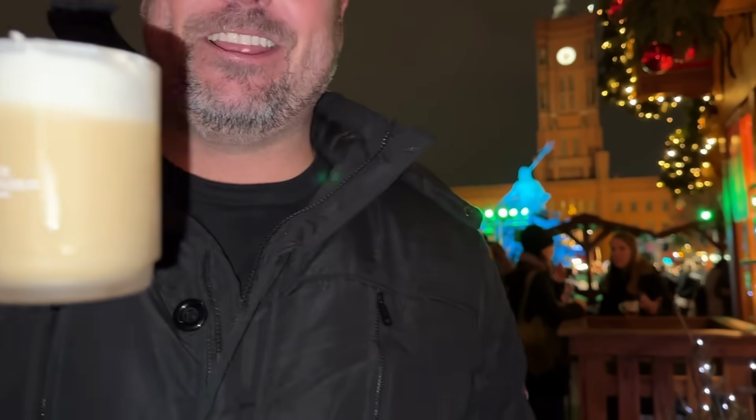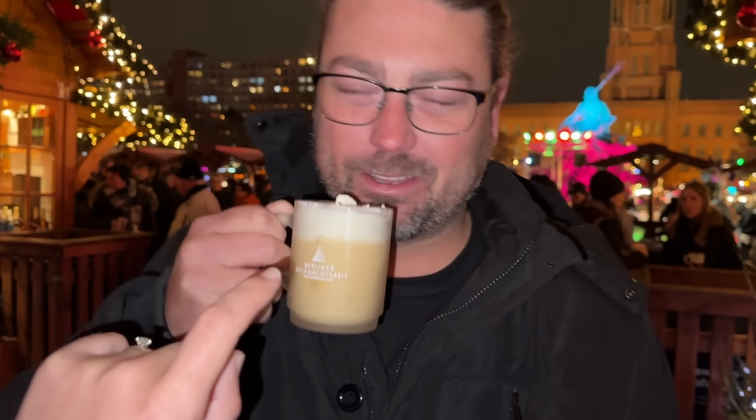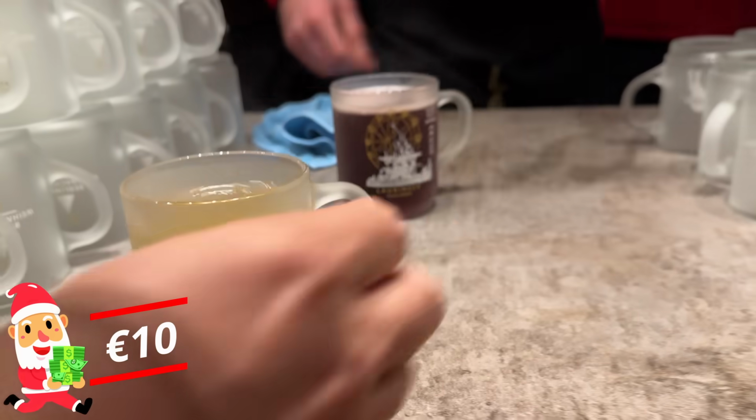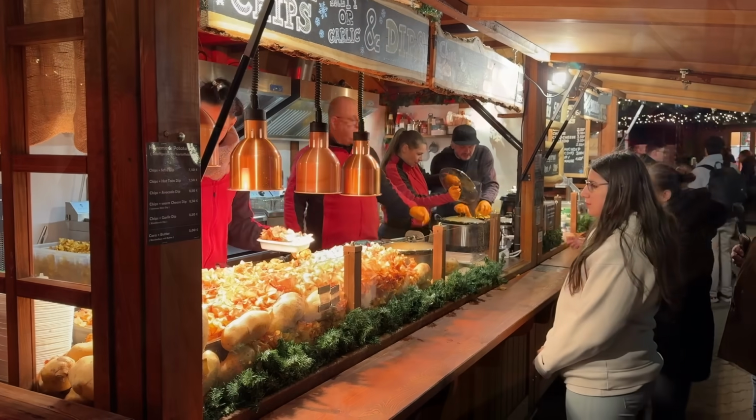Man, this is something to try. We're living the dream here at the Berlin Christmas Market. This does not count towards our $1 because this was a surprise purchase. €10 for both of these. I'm gonna need to find a snack to wash these drinks down with though, for sure. Yeah, I saw some chips. Let's get chips. We've seen a few of these chip stalls and they look too delicious to pass up, so we're gonna get some chips.